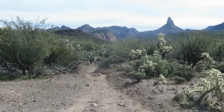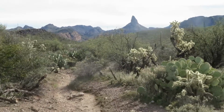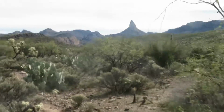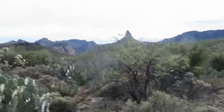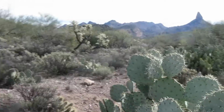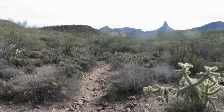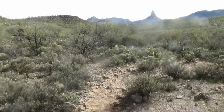We are treated to a great view of Weaver's Needle, which is the most famous landmark in the Superstition Mountains. And Weaver's Needle can be seen for miles and miles around. Geologists say that Weaver's Needle is an ancient volcanic plug. Hiking along Black Mesa Trail here.